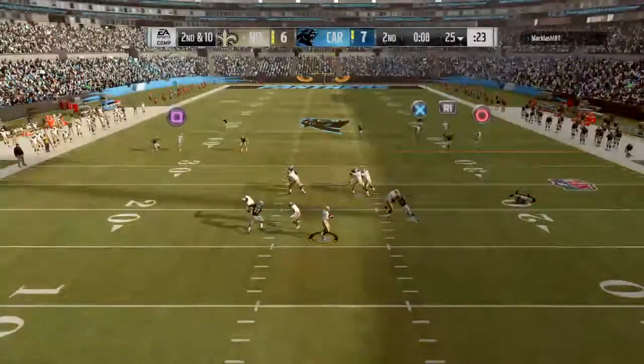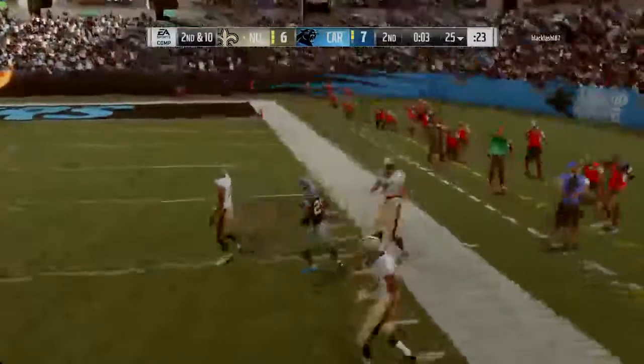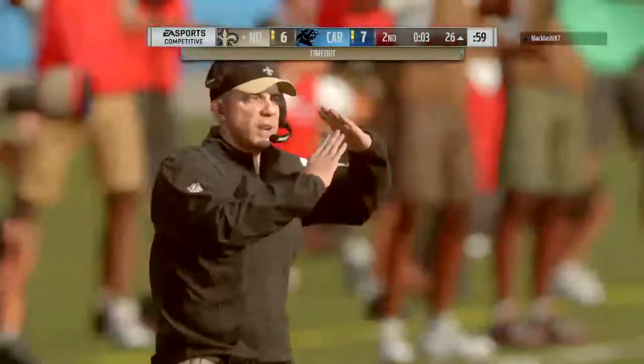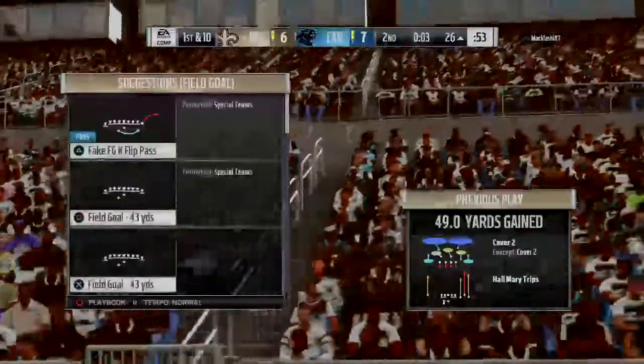Breeze will try again. Long for Thomas. And this is caught right along the sideline. What a job of keeping the toes in bounds there. Now whistles and a timeout with 3 seconds left in the first half.